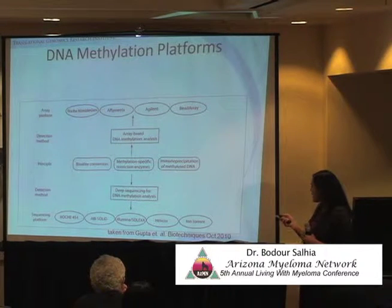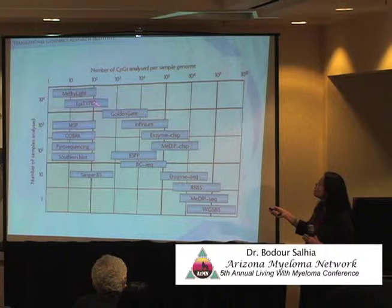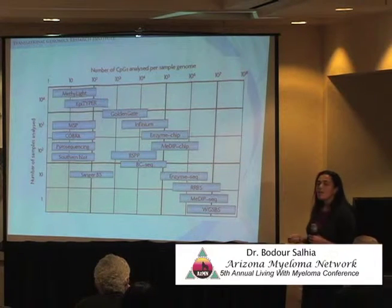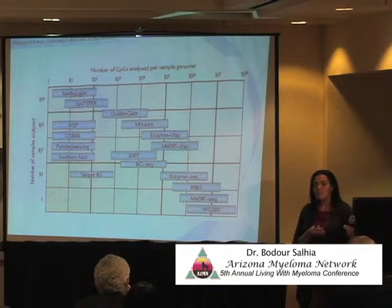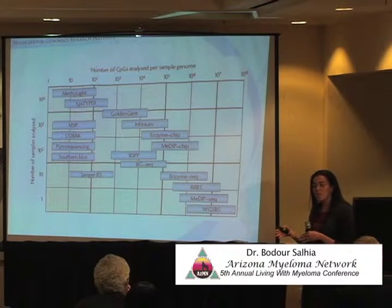So we ended up picking a platform called the Golden Gate Assay for Methylation, developed by Illumina. And essentially that's just an assay that converts an epigenetic code into a genetic code.